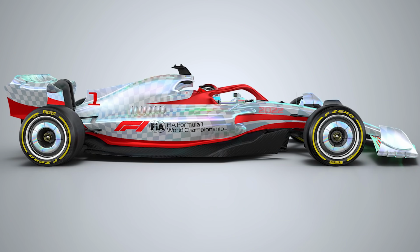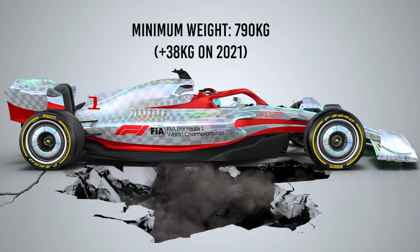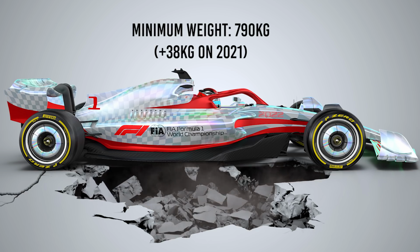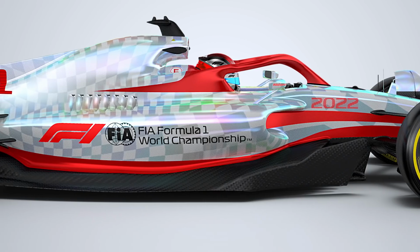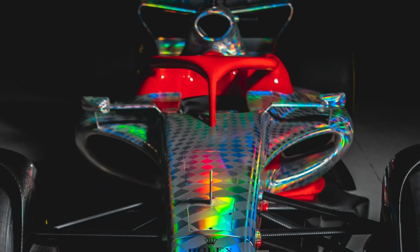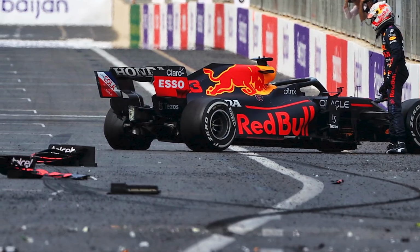There are other important changes under the skin as well in the interest of safety, which are behind the car's minimum weight rising to 790 kilograms, which is 38 kilograms more than this year. The nose can now absorb 50% more energy in an impact, and the side of the car is about twice as strong in a lateral impact. Improvements have been made to the headrest and the fuel tank, and from next year it should be harder for parts to break in a way that scatters debris across the track.